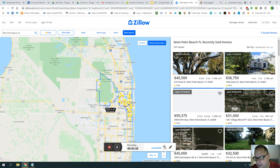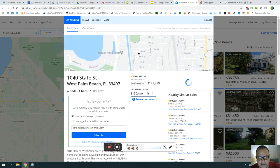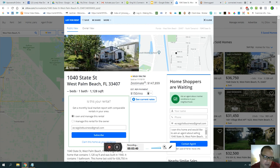This might be a hit for a cash buyer right here. I've got to get a hold of them. Okay, I see what I mean. It sold for $36,750 in the last couple months, with an estimated value of $150,000. That was a very good deal. What you do with this guy is look for the address, look him up on the tax record sites, and see if you can contact him that way.